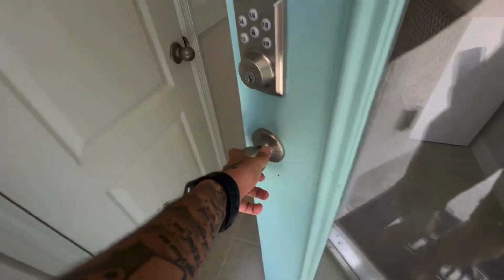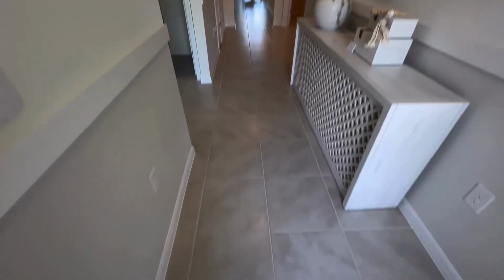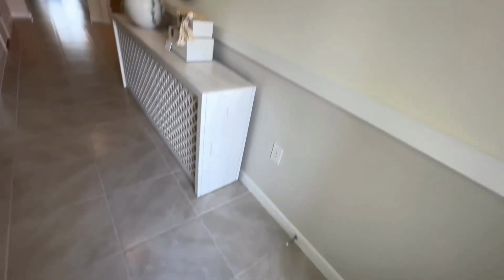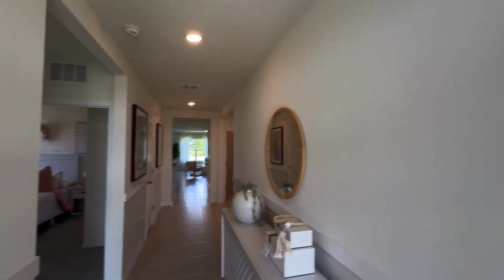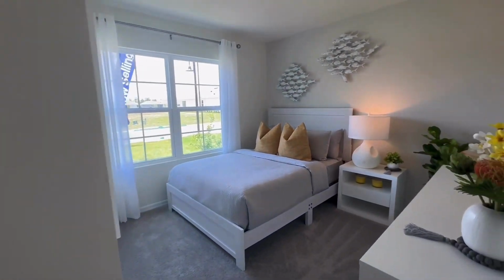So today we'll be taking a look at the Cali model. It's a very beautiful home with 4 bedrooms, 2 baths, a 2-car garage, and just over 1,800 square feet. This home's currently starting at $346,990 and is ready for you and your family to start your Florida lifestyles.